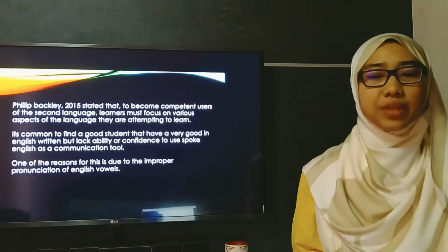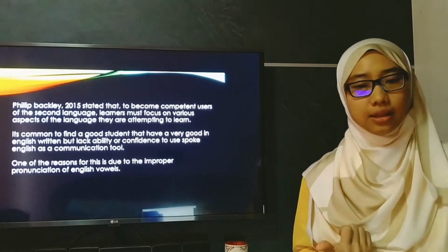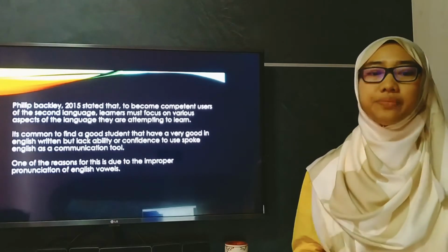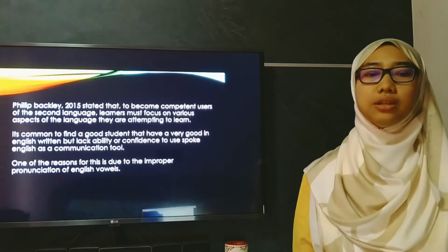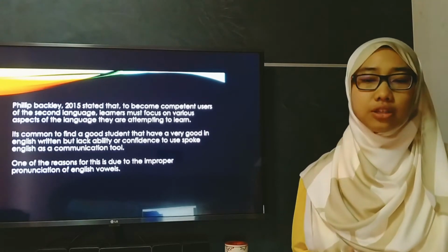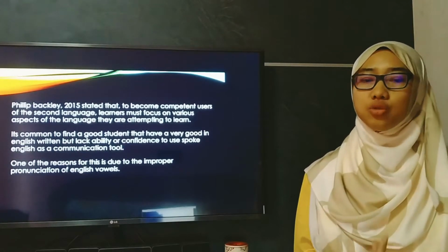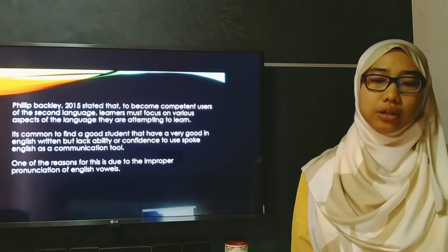Philip Beckley stated that to become competent users of a second language, learners must focus on various aspects of the language they are attempting to learn. It's common to find a good student who is very good at written English but lacks the ability or confidence to use spoken English as a communication tool. One of the reasons for this is improper pronunciation of English vowels.